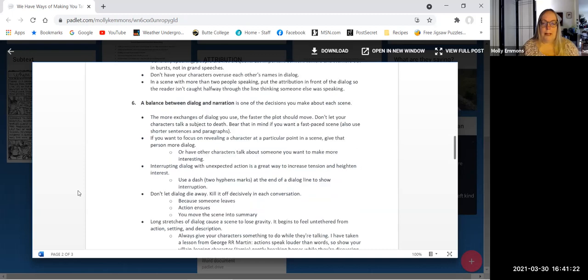Very important, a balance between dialogue and narration is one of the decisions you make about each scene. The more exchanges of dialogue you use, the faster the plot should move. Don't let your characters talk a subject to death. Bear that in mind if you want a fast-paced scene. Also use shorter sentences and paragraphs.